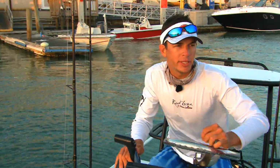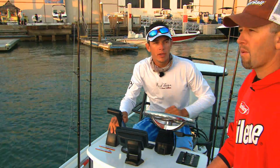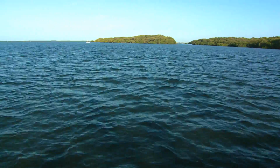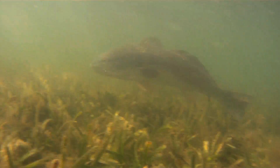It's a little bit windy this morning, so we're going to tuck back in behind some of these mangrove islands that are out there. It's just high enough of a tide to get in there and fish for these redfish that we want to catch. And who knows what else, there's a few snook around, there's some really big trout out there.